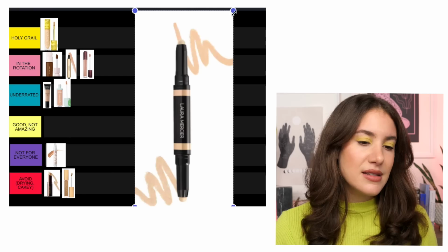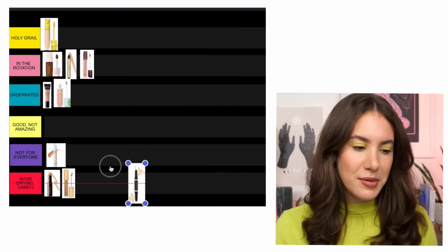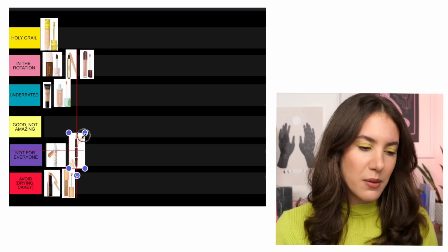And it just doesn't work for me. It's just way too drying. But again, I know that a lot of people like this because it is such a full coverage concealer that really stays put, but it's just too drying for me and it's just too thick. This is a product that I wouldn't say to avoid because again, I know that so many people love this, but I really just don't think it's for everyone.